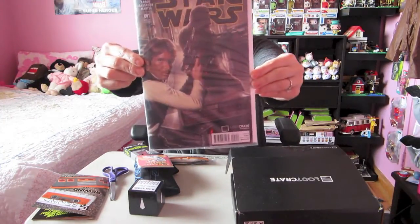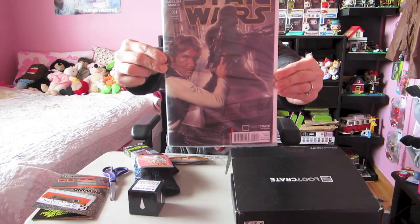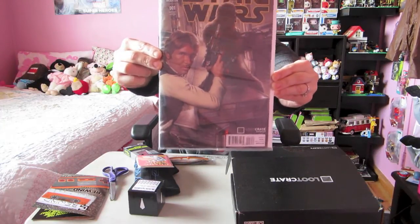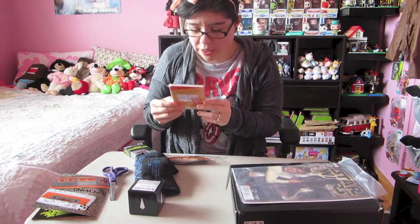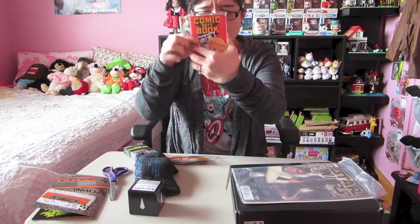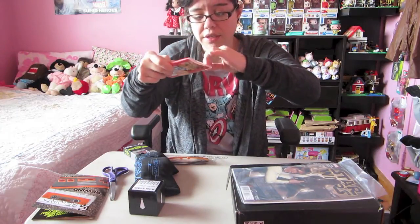These are really, really cool. I always keep all my comics from Loot Crate in the bag. I don't take them out, so that's a really cool comic. We also did get a comic notebook. Ooh, this is super cool. Let's take a look at this, guys, and see what it is.